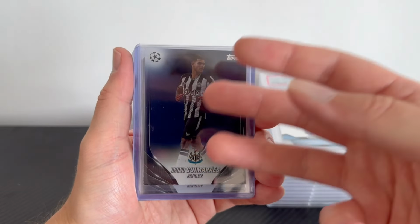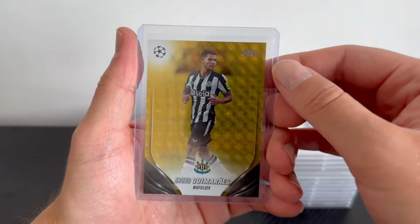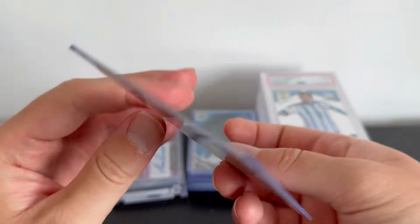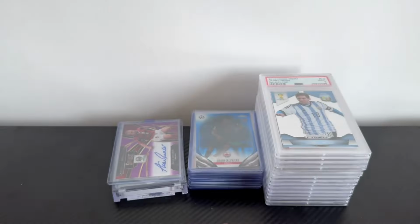I'm missing the gold 50, the black 10, and the red 5, because I have the 1 of 1 Bruno Guimaraes. That is right, people. Bruno, 1 of 1 Champions League Newcastle United card in my collection. Without a doubt, this is one of the cornerstones of my collection. I'm desperate to find the other 3 cards I'm missing.